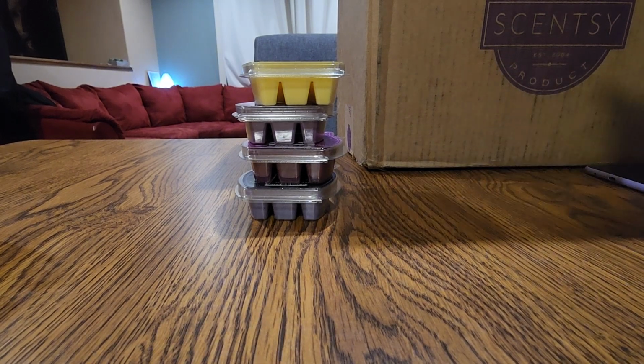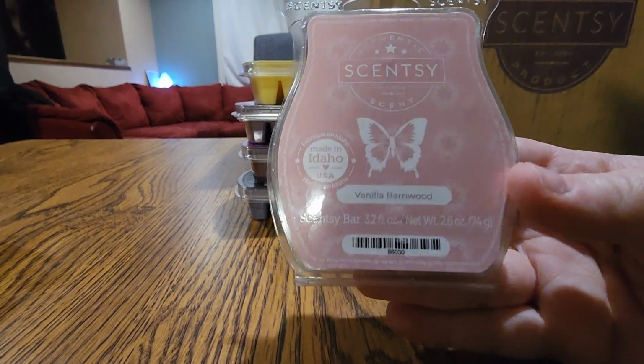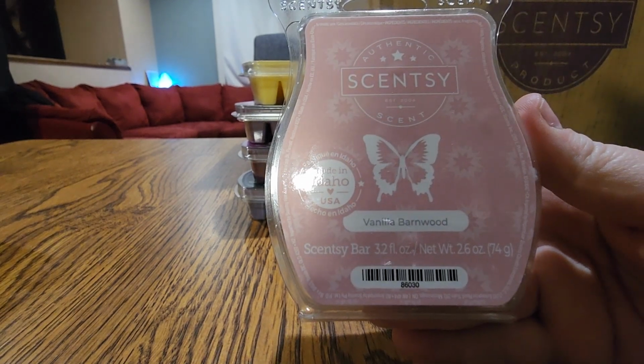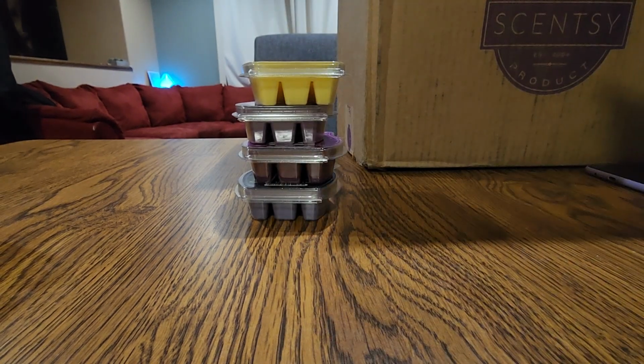The next one we have is Vanilla Barnwood. I haven't smelled this since it came out in the holiday collection last year. And it was a big hit. So I'm hoping that we see it in the fall winter catalog. Oh, it's so pretty. I've heard people compare it to Pacific Sandalwood.